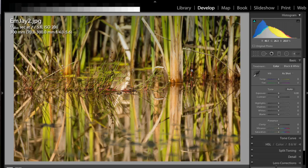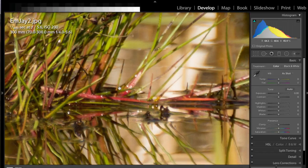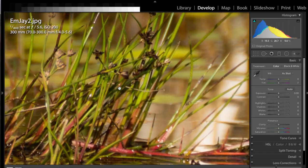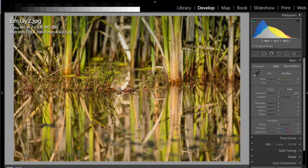Here we have an image by MJ, 1/800th of a second at f5.6, ISO 200, 300 millimeter, 70 to 300 millimeter zoom lens, which is f5.6 at 300 millimeters. So right off the bat, we can say that 300 millimeter 5.6 is wide open and it's not going to be its sharpest there. At this size, I don't see a problem with that. But if we look real close at the sharpest areas of the image, it's not entirely tack sharp. So stopping down would have been a benefit there.